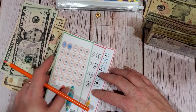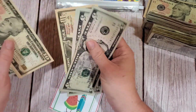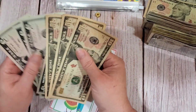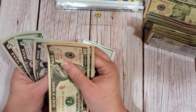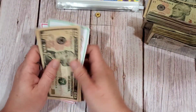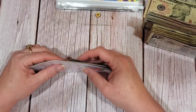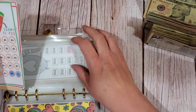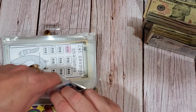So this is going to be $500 once it's finished. And so far we have $10, $20, $30, $5, $40, $5, $50. Love it, love it.